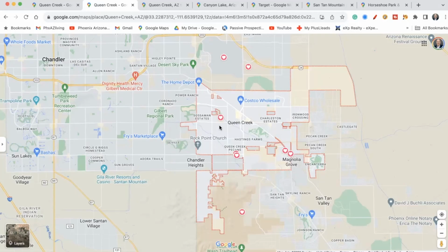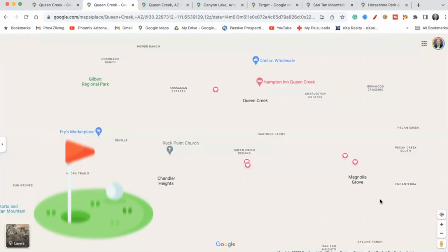They have plenty of golf courses down there. If you love to play golf, they've got several golf courses in and around Queen Creek that you can take advantage of and go play. That's what we're really known for here in the valley: we've got some amazing golf courses. If you love to play golf, we have world class golf courses around town. So just go down and take advantage of that, and you'll get some great golf.